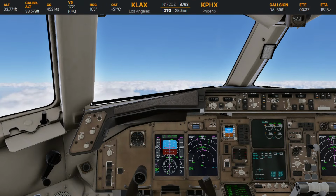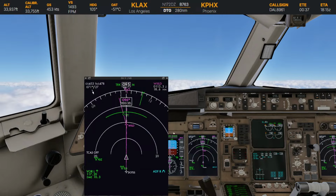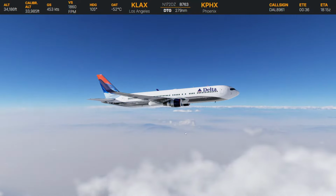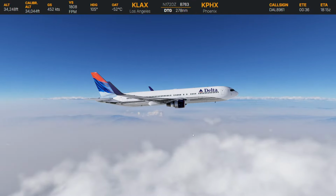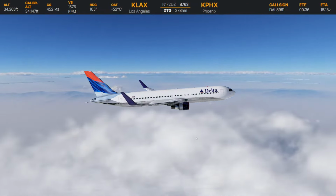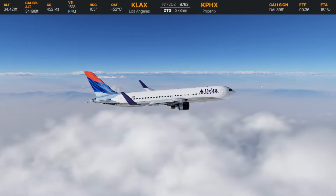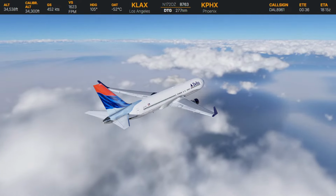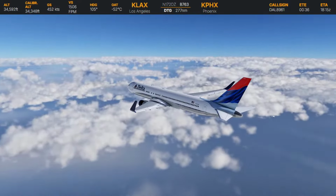Right, 33,000, about 6,000 feet to go. And let me set this here. I love the advanced navigation there when you move the headings like you see it here. Very, very nice indeed. Let's take a quick look at the outside. There, look at the X-Plane clouds. Wow. You can see the scattering there. This is looking fantastic.